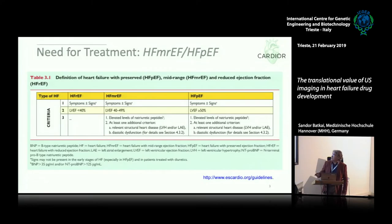And this is just a summary of the latest ESC classifications. You have the HFrEF, where you use an imaging tool, the ejection fraction measurement, right away as a criterion for the diagnosis. And then there is the HFpEF on the other end, which means preserved ejection fraction with some other additional cardiac dysfunctions, structural or diastolic function.